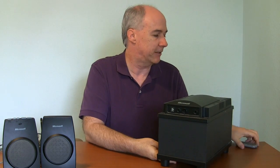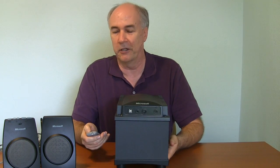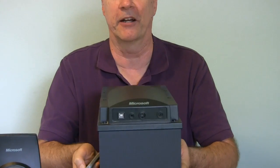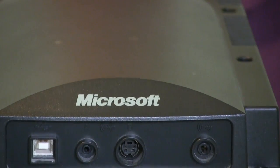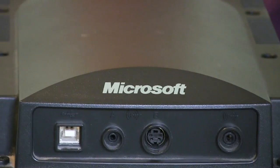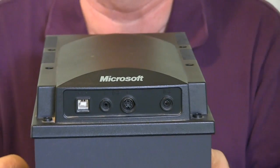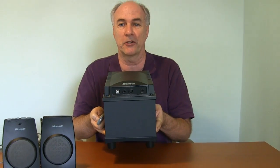And you would think, well, it's not very remarkable. It's just a subwoofer and a couple speakers, but let me show you why you might think this is kind of unusual and worthy of putting in the archive, just to see who made these speakers. Well, rather, who branded them. I think they're actually made by Phillips, but these are Microsoft. Microsoft subwoofer and Microsoft speakers.